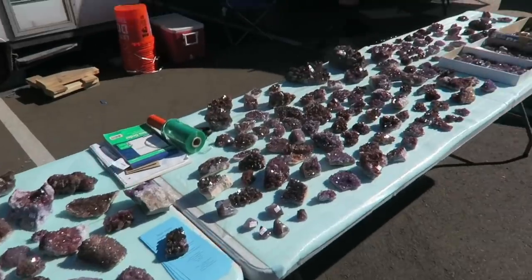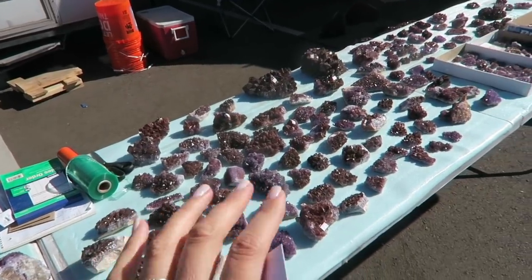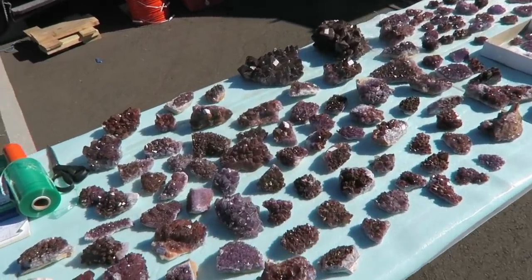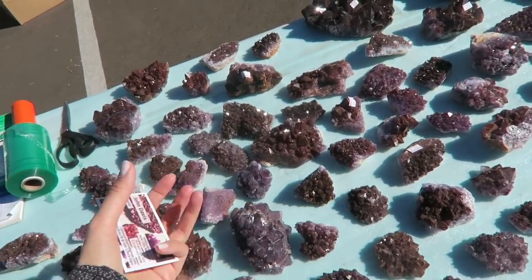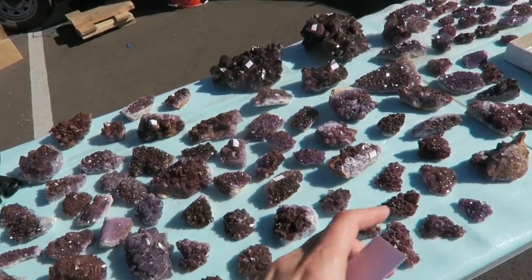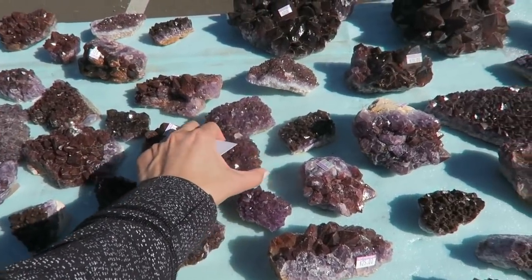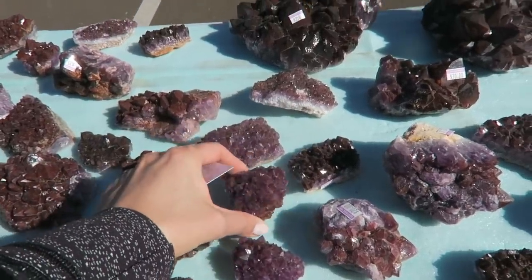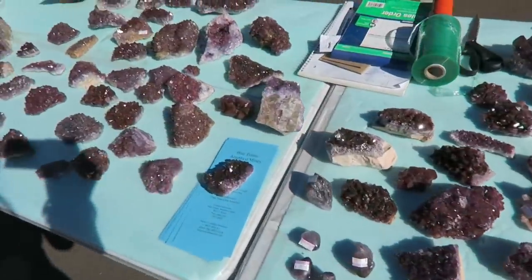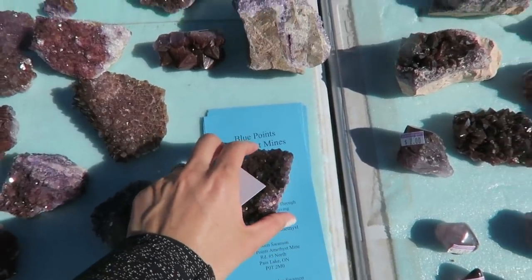Shopping at. So we found this booth of amethyst here, but not just any amethyst. This is from Ontario, and it has these iron oxides in it, which makes some of it turn more pink and red. It's super cool. Let's see, it's not coming up on camera. Let me show you. Oh, I didn't know they made $2 bills up there still. So it's the Blue Points amethyst mines.